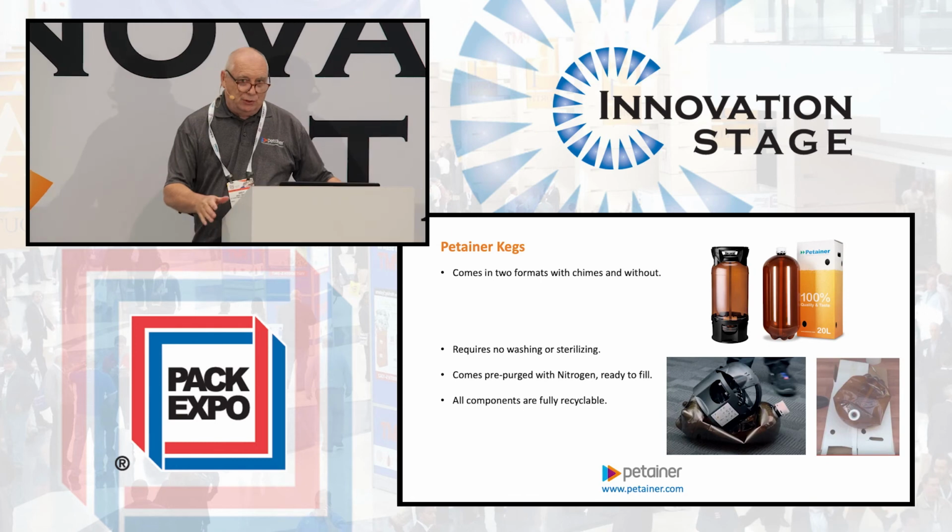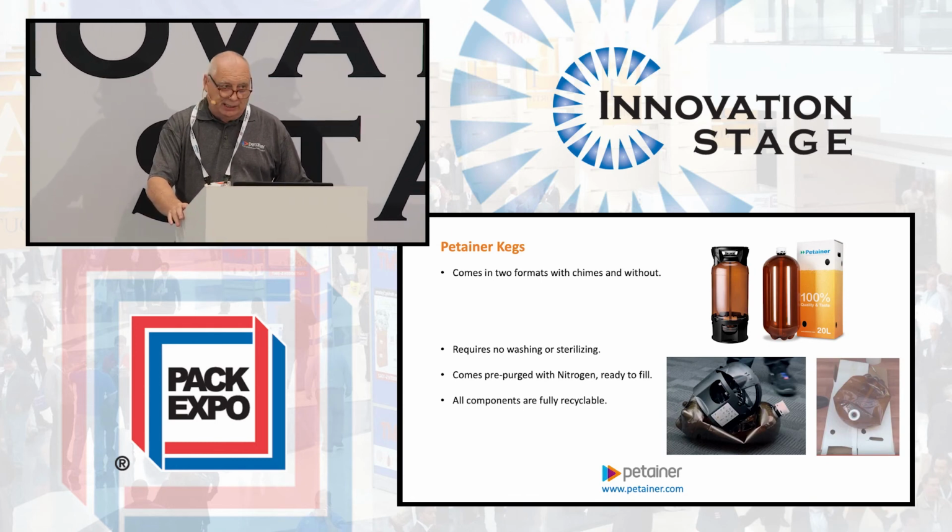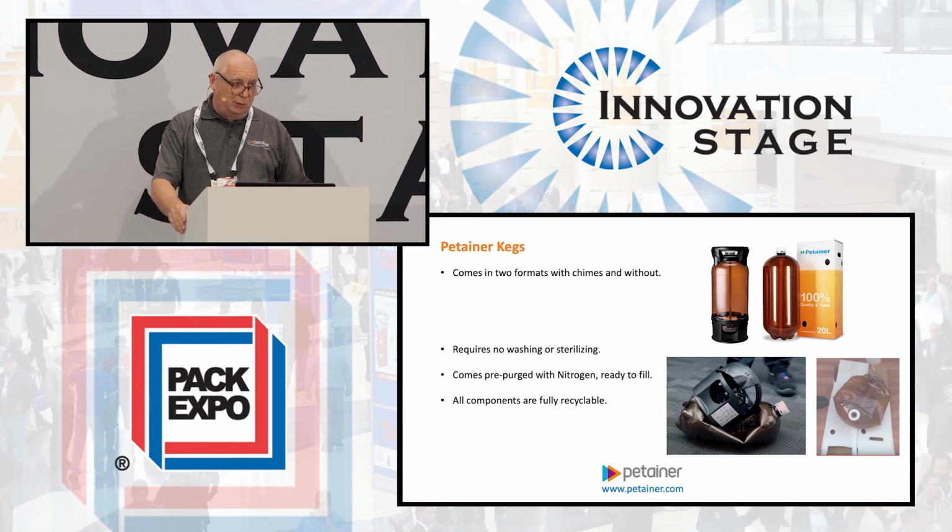The keg comes already clean and sanitized. There's no washing required. It also comes pre-purged with nitrogen, with less than 0.2% oxygen in it. So basically the keg, when it arrives at wherever it is going to be filled, is ready to fill. There's no need to do any washing or any processing to the keg.